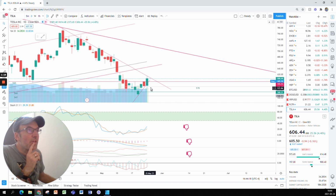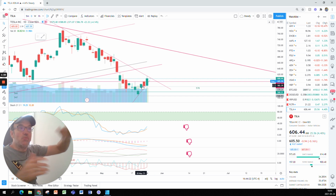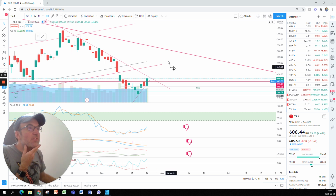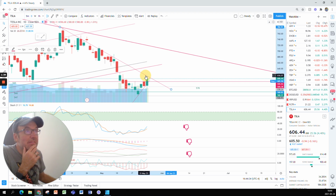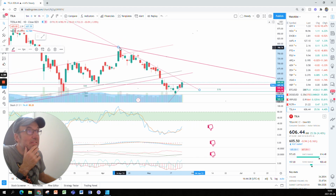So it seems like we are off to the races. We had a congestion zone and boom, we closed outside of it. So the stock should be moving away. Well, not so fast. We have a resistance. We have had this resistance in place since April 14th. We are trying to spot trends in this channel.